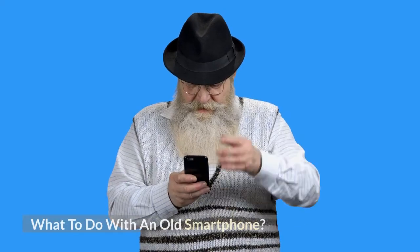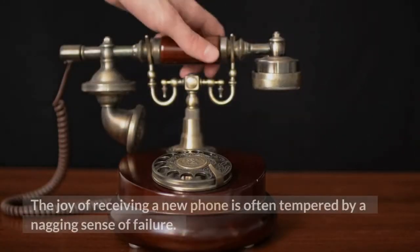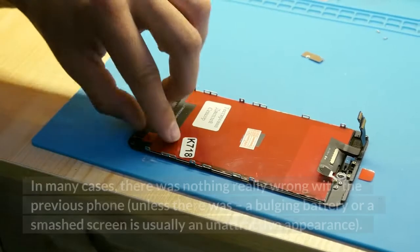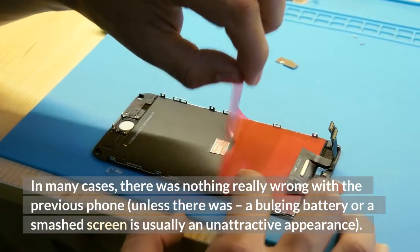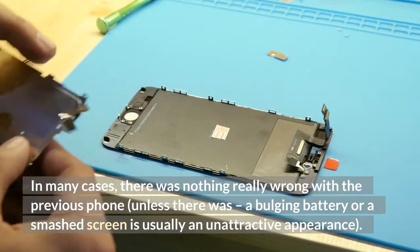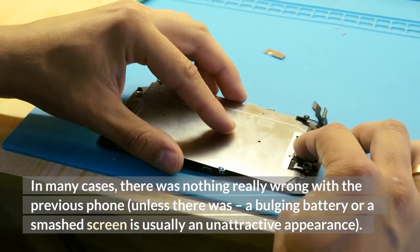What to do with an old smartphone? The joy of receiving a new phone is often tempered by a nagging sense of failure. In many cases, there was nothing really wrong with the previous phone, unless there was. A bulging battery or a smashed screen is usually an unattractive appearance.